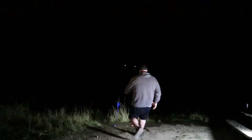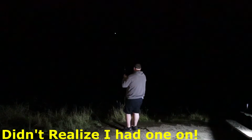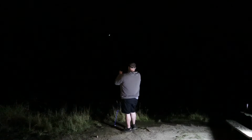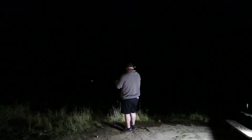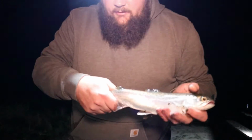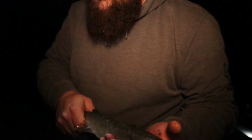So that being said, let's get to fishing. Tails work at night, I guess. Really beginning to like these things. Beautiful little fish. Let's get him back in the water.